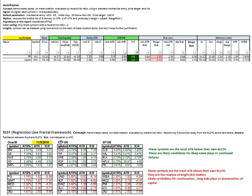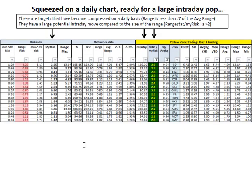And then you see the same candidates for the ETF 100 and the S&P 100. Now, this chart looks at the daily squeezes, and these are symbols that are in a position to make a large one-day move. And so we take a look at the average range, and we compare that to how tight the range was on the last trading day. And if we have a relatively large range, but a relatively tight closing range on Friday, then that creates the conditions for a one-day mechanical pop.